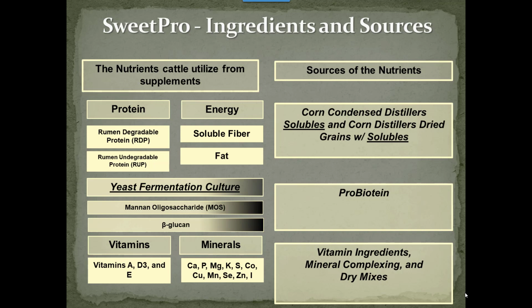First, we start with the protein and energy sources, primarily from dried distillers grains and solubles. One of the interesting things about SweetPro supplements is there's additional condensed distiller solubles in this product, in addition to what would already be in corn distillers grains with solubles. So there's additional CDS here.